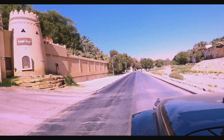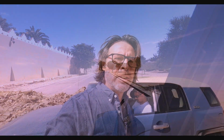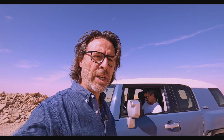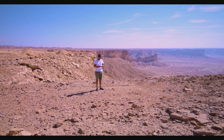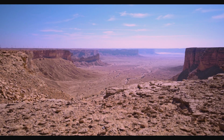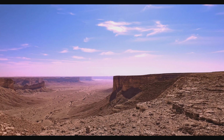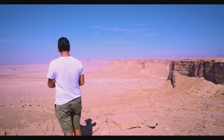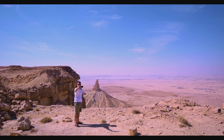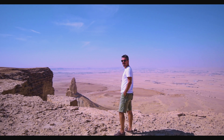In the morning, I depart for my last off-road trip before heading home. This morning in Riyadh, we're back on the edge of the world, and I'm with my friend Eduardo. Hi. The views in this area are always stunning, and this time we are blessed by a clear morning. From here, we can see in the valley below the rock formation called Devil's Thumb or Faisal's Finger.